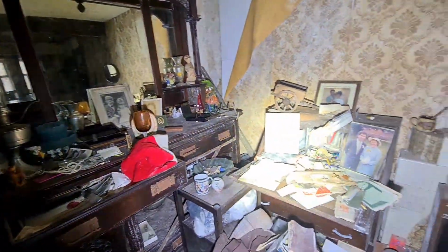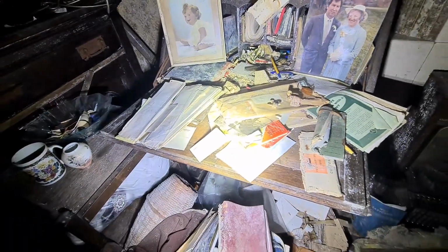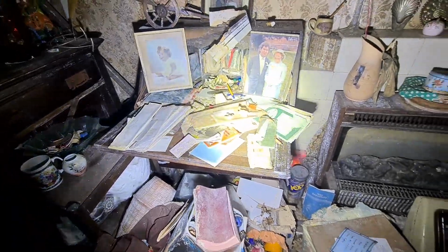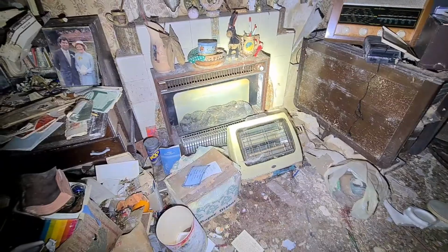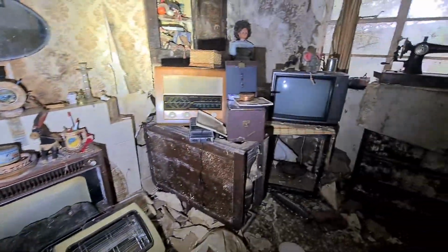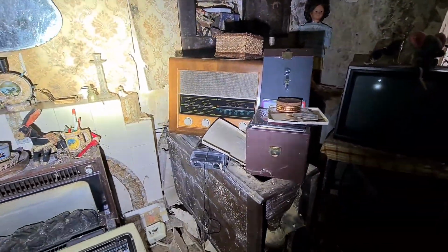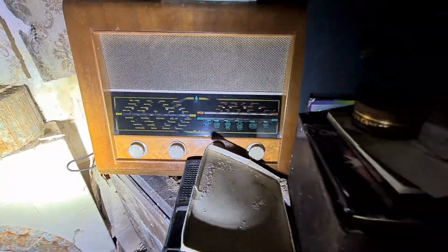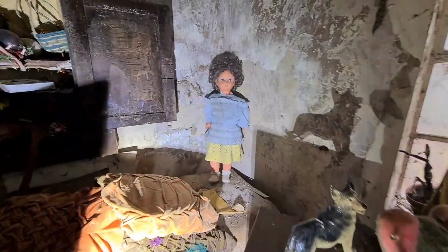Gnomes, everything. Little ornaments, photos. Wow. Old bureau here just rotting away. All these old whimsies everywhere. Photos. Crazy. Absolutely crazy. What a place. Definitely glad I came in here today. Old Bush radio there. Very nice. I like it. A doll in the corner. Creepy.